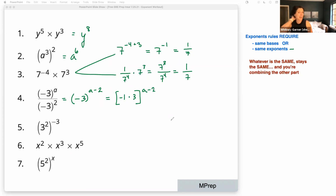And now if we go to the same power, I know this is weird, this a minus 2, but that a minus 2 power is on both of those numbers. And so technically I could write this as negative 1 to the a minus 2 times 3 to the a minus 2.